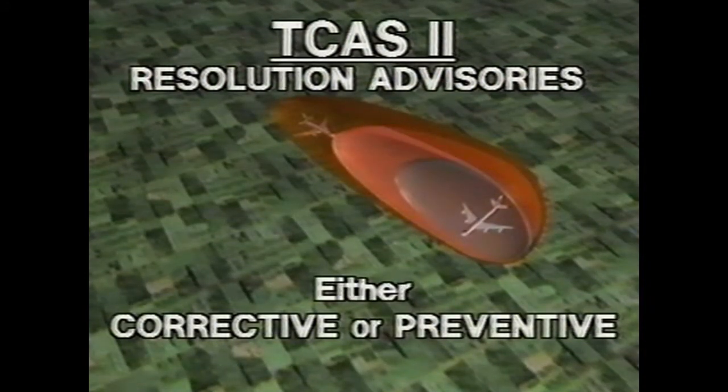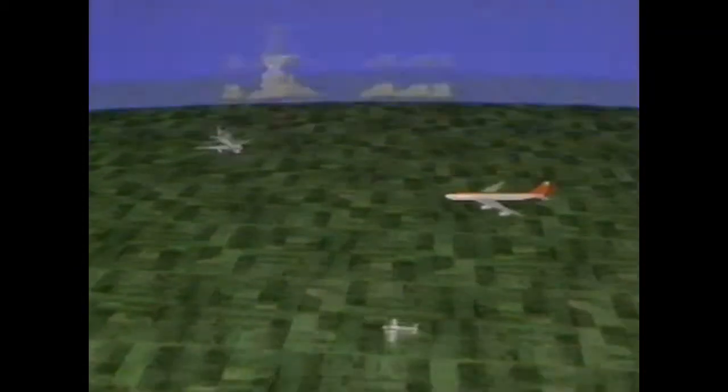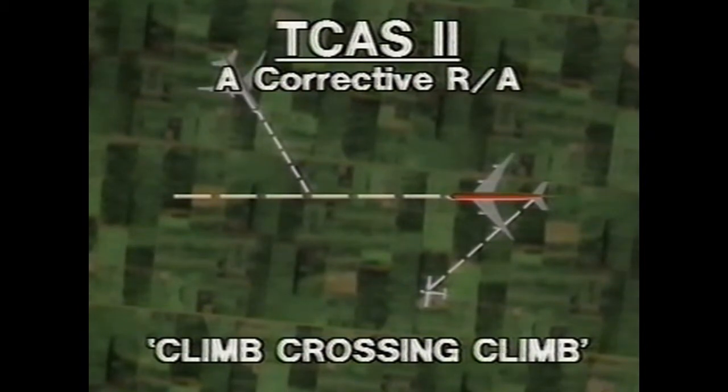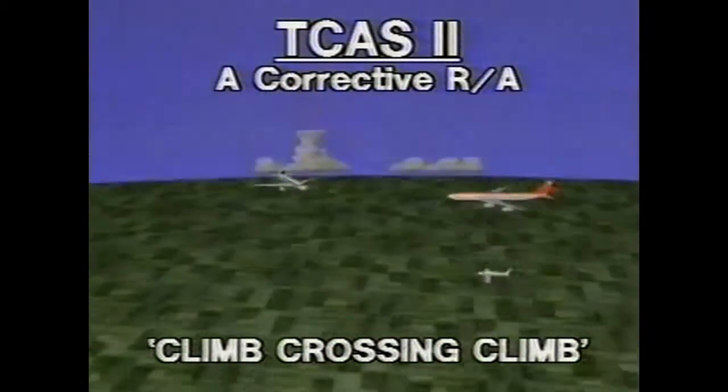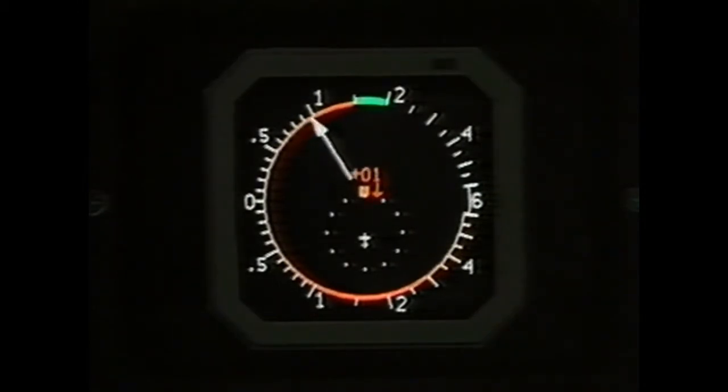The corrective RA instructs the pilot to make a specific change to his current vertical rate, and a preventive RA instructs the pilot to avoid certain changes to his current vertical rate. The system can analyze very complex situations and may direct the pilot to maneuver across the intruder's present altitude. So the enunciation of this corrective RA to the pilot will confirm the instruction: "Climb, crossing, climb. Climb, crossing, climb."